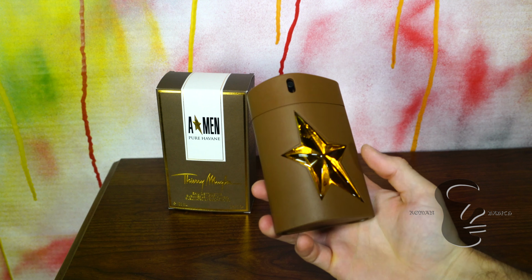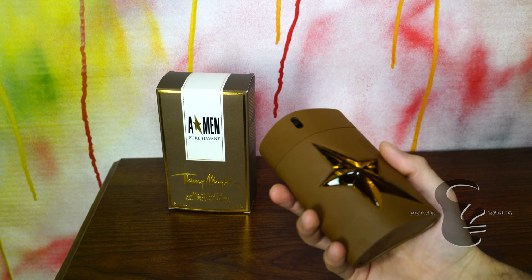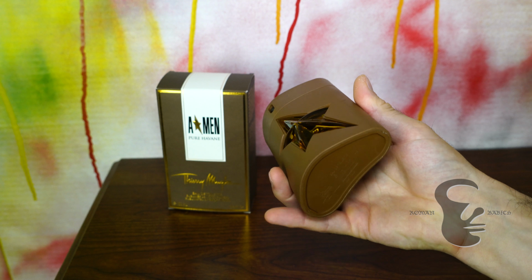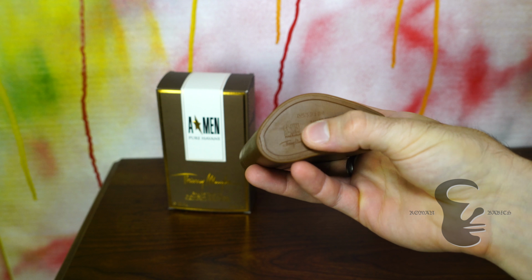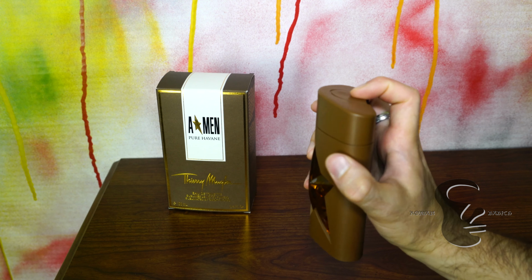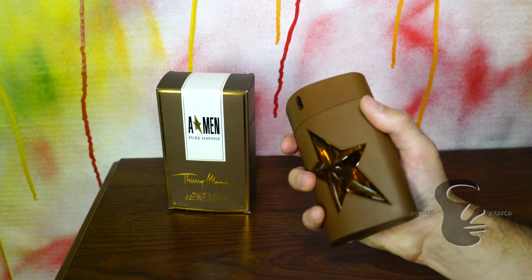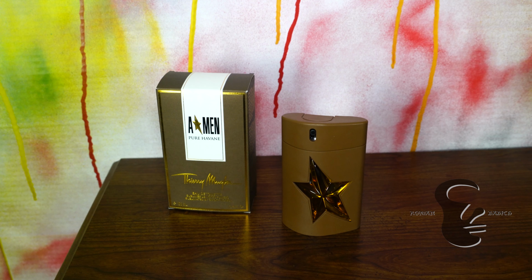The bottle itself is very similar to many of the other Mugler's Angel bottles, with the star this time. It's a golden brown with a brown case. On the bottom we have the size and concentration with the batch code right there. And the sprayer, of course, is a little bit more difficult to spray because it is of the rubber there, but it does get the job done. And that is the presentation for Mugler's Pure Havane.